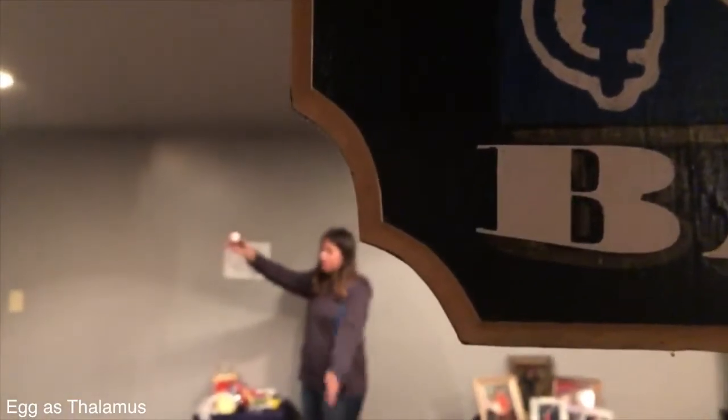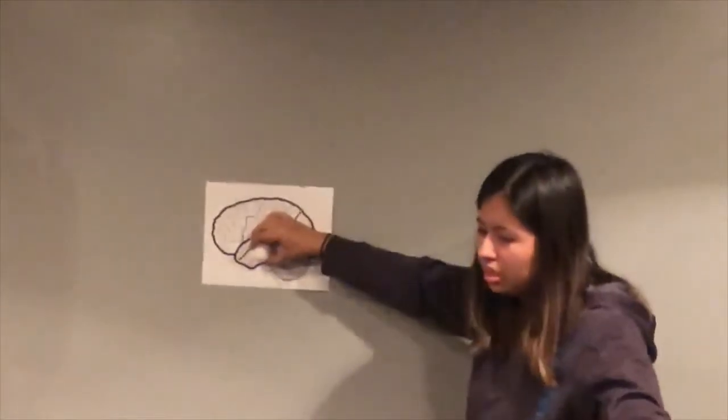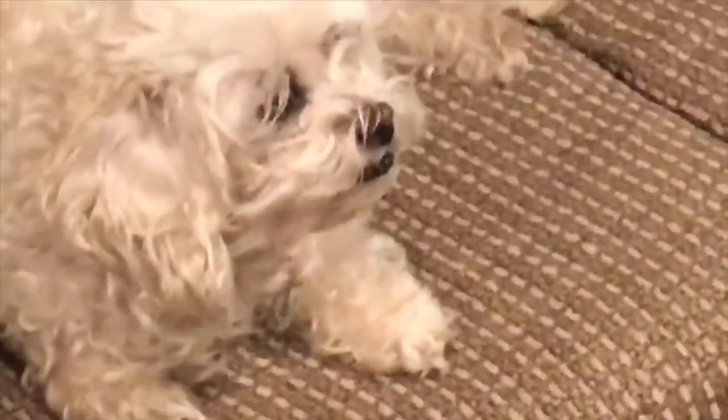The thalamus is located above the brainstem between the cerebral cortex and the midbrain. Its function is to pass on motor and sensory signals to the cerebral cortex.